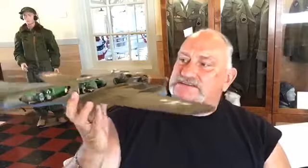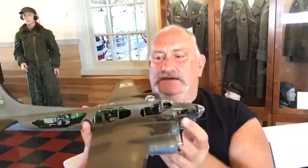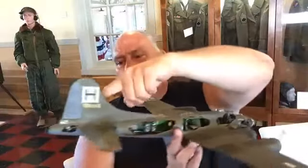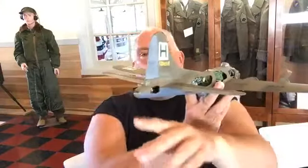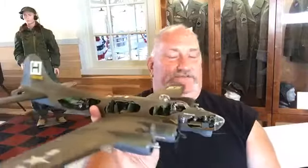Keep in mind that this is not the latest version of the B-17, because this still has the olive drab on it. This is the early version of the B-17G. It does not have the Cheyenne turret on it, which was made in Cheyenne, Wyoming. Yeah, pretty cool. Not too far from here.